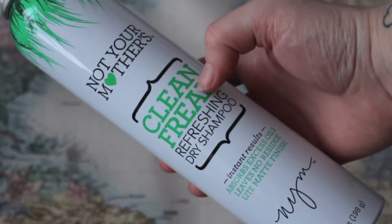I've got a couple hair bits and one perfume to talk about, so I thought I'd chuck them in at the end. My favourite dry shampoo of the year is the Not Your Mother's Clean Freak Dry Shampoo. It's empty, I love it. You can now get this in Urban Outfitters in the UK, but it's £9 whole. Maybe I'll treat myself to it someday, but it's just the best of both worlds.